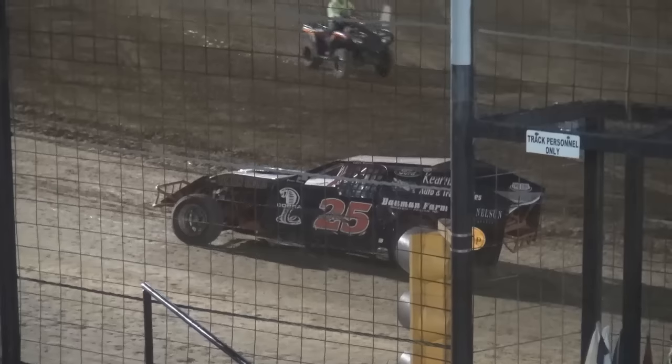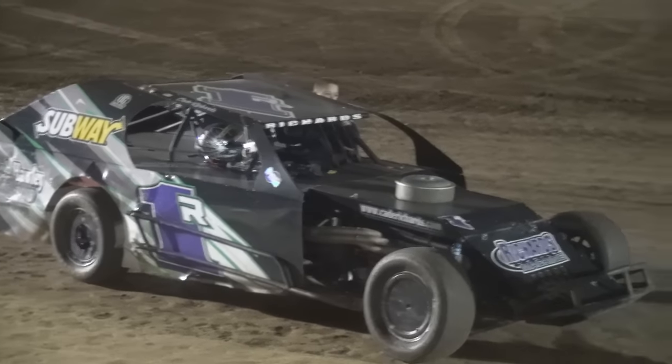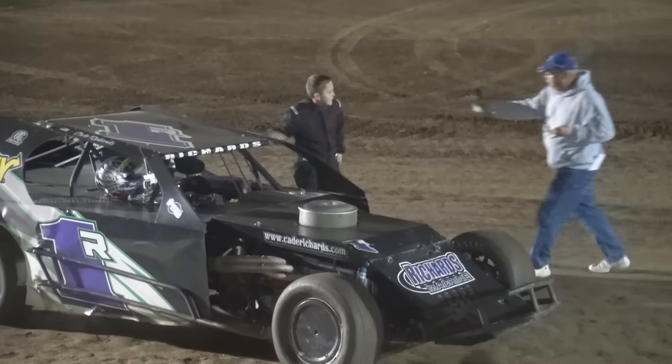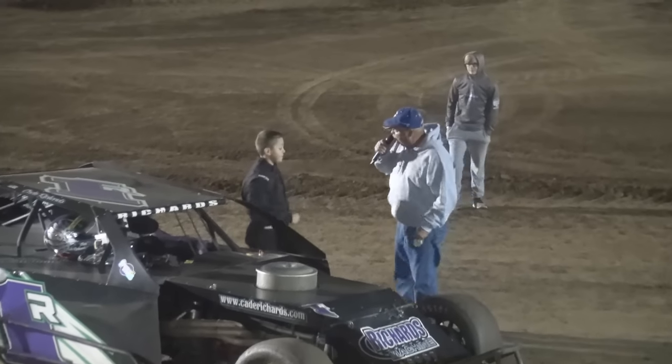As the 1R, Subway on the side, Cade Richards gets down to come out of the car, let's give him a big round of applause. Your feature winner, Cade Richards. Cade, pick up $40 prize money here tonight.